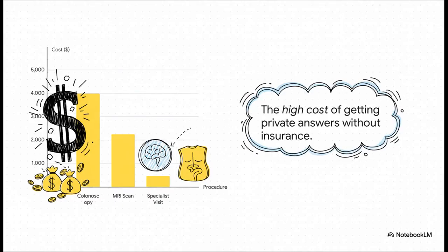And wow, have a look at these numbers. This slide really lays out just how quickly those private costs can stack up. Based on AIA's own data, just that first visit to a specialist can set you back up to $700. And if you need something more involved, like an MRI or a colonoscopy, you're suddenly looking at thousands of dollars out of your own pocket, all just to find out what's going on.